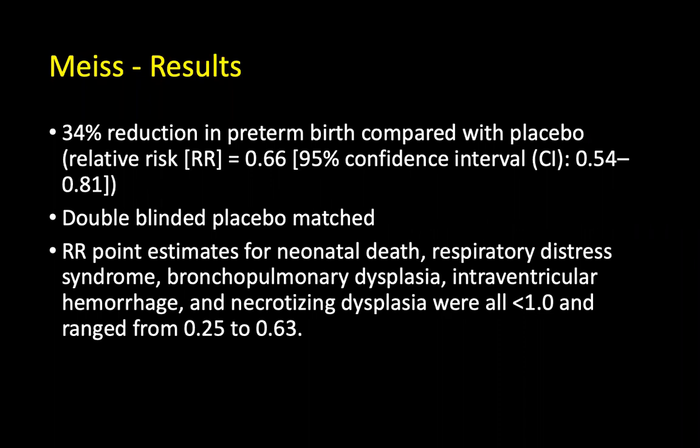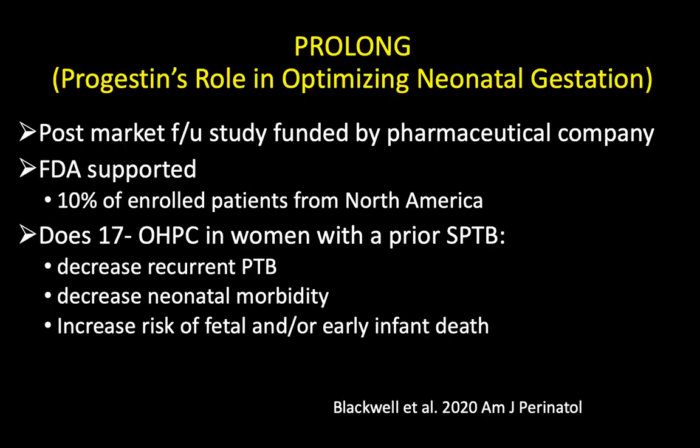And it also showed a significant improvement in neonatal outcomes with lower neonatal death, respiratory distress, bronchopulmonary dysplasia, and so forth, with relative risk ratios of 0.25 to 0.63. So significant improvement. Now, since that time, there have been many smaller studies that did suggest this off and on. Some showed some improvement, some showed not so much.